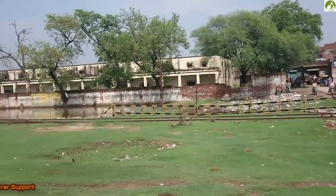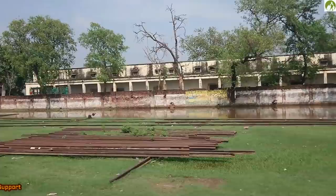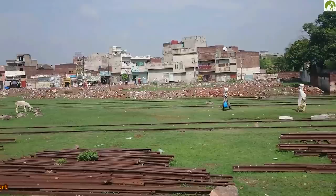Narowal city is the capital of Narowal district and Narowal tehsil, which is about 4 to 5 km from the Indian border.